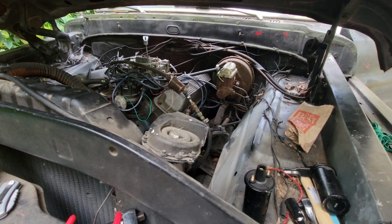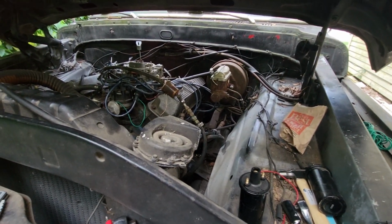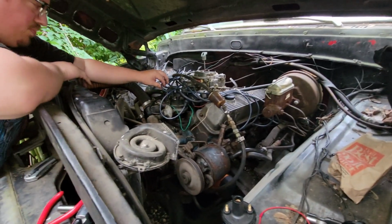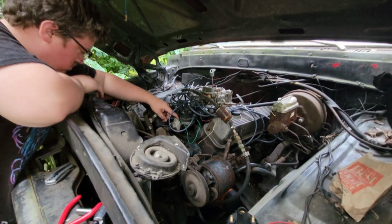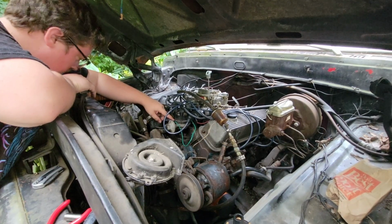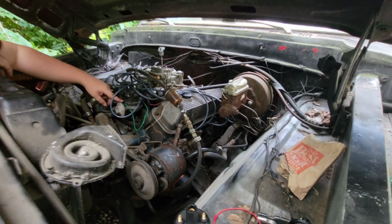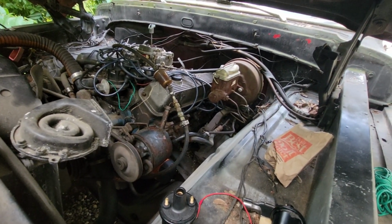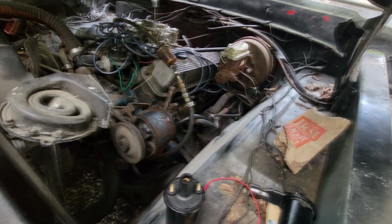Okay. We are making progress. All right, so a couple things it could be. We know we're getting. What was that? Is there something underneath the car? I don't think so. It was a cat. Jesus.